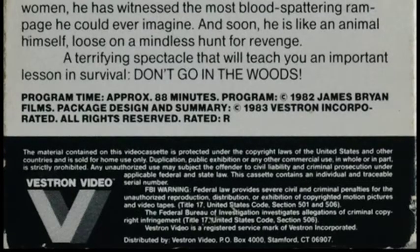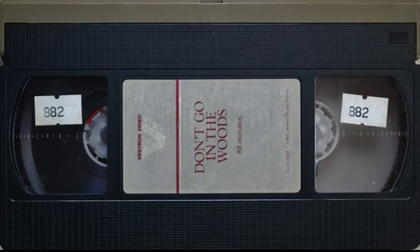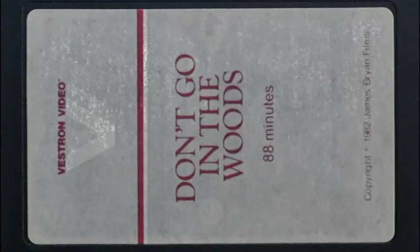Classic stuff. Sliding the tape out, we've got the very simple, grayish early 80s Vestron Video label with a kind of faded Vestron Video logo. I actually kind of like that red and white line there. And then Don't Go in the Woods, very simple, 88 minutes, copyright 1982, James Bryan Films.